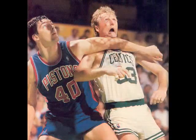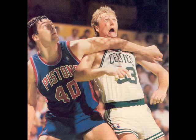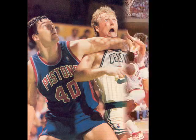The final score here at the Garden is Boston 114 and Houston 106.